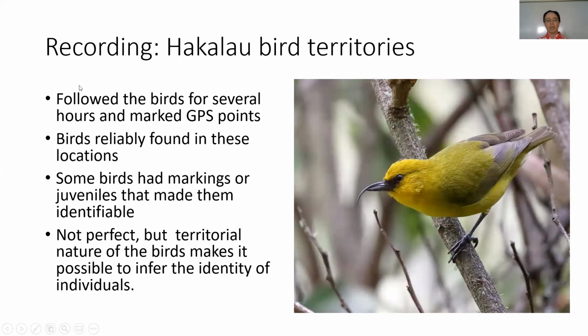So just to give a little more insight into how we did the recording at Hakalau for the bird territories, I would go in beforehand and follow the birds for several hours and mark GPS points where I found them. Then I would come back to these same locations and the birds by and large were reliably found there. I know this for sure because a couple of birds had identifiable characteristics, like one male who was missing a toe, so I was able to keep tabs on him. Another bird had a nest, so I could go back to that nest and know the bird is here. Some birds had juveniles, so it was easy to go in, find the juvenile, and know that's the pair, and they're always in the same location. I do want to highlight that it's not perfect, but because these birds are really territorial, it's possible to infer the identity of the individuals even without these color marks.